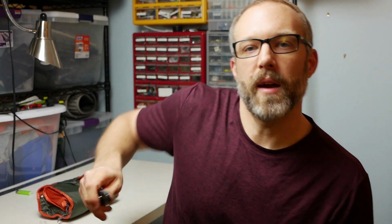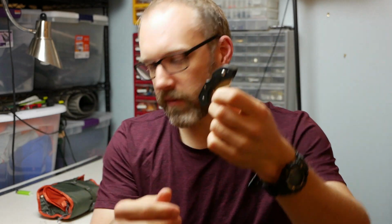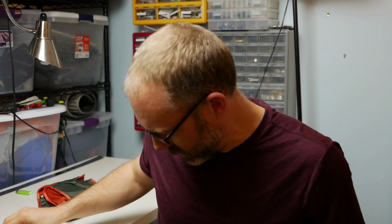Now before I really get into it, I do want to point out a few things that are always on my person. I carry a little Spyderco knife here. This is a short enough blade that it's legal to carry in all the places that I go. Obviously you can't take it on a plane, but major cities, most of them allow a knife that's this short, here in the States anyway.